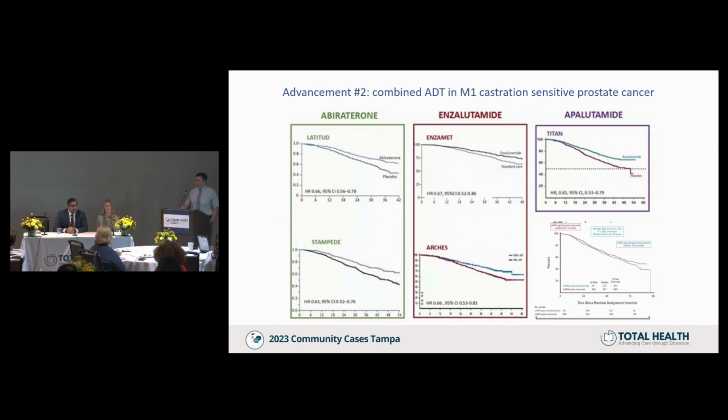The design of the SWOG study is also open label. They allow patients to switch treatment early just based on PSA progression, which is also different from the design of most other trials. So that could be the reason why the SWOG study didn't show an overall survival difference.